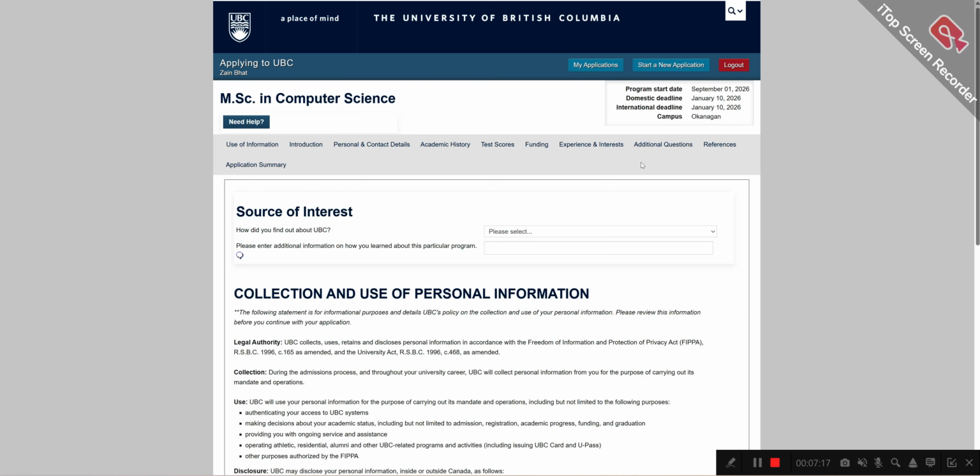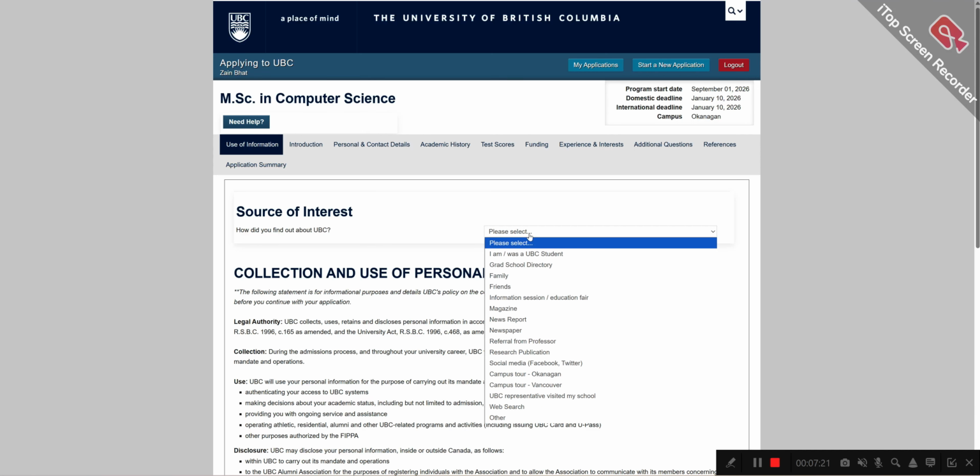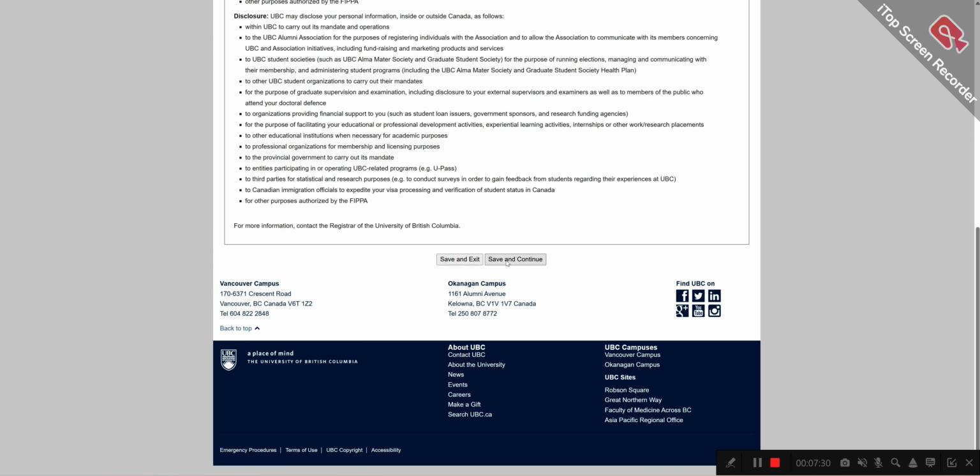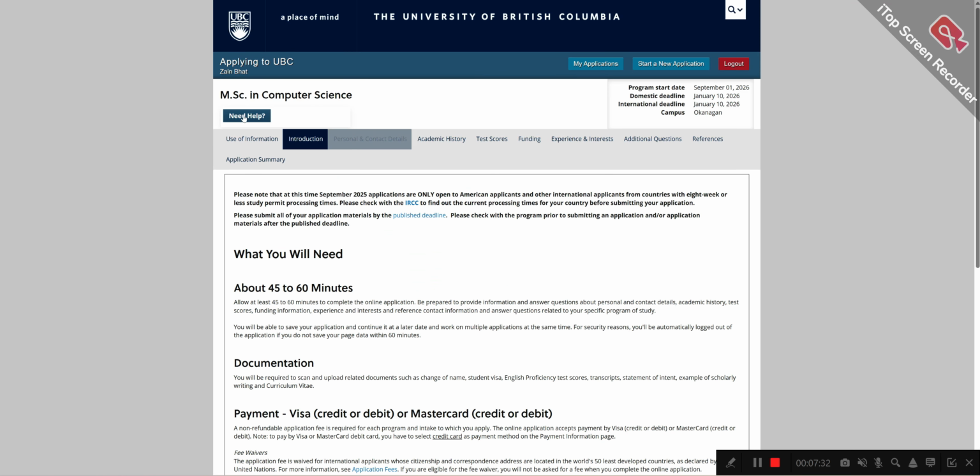This will directly add to your applications dashboard. Here you can see how did you hear about this. You can just say social media or web search, and then click on save and continue. Now this has been added to your applications.